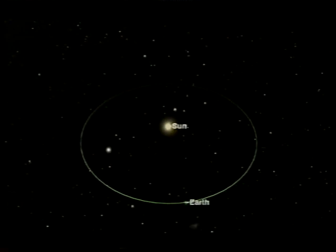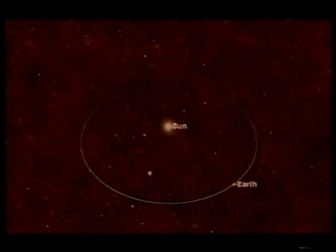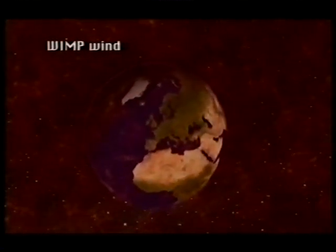The reason is that the Earth moves around the Sun and the Sun moves around the galaxy, and that's happening inside a static halo of dark matter. And the idea is that we could then correlate the direction of the interaction with the motion of the Earth through this dark matter halo.